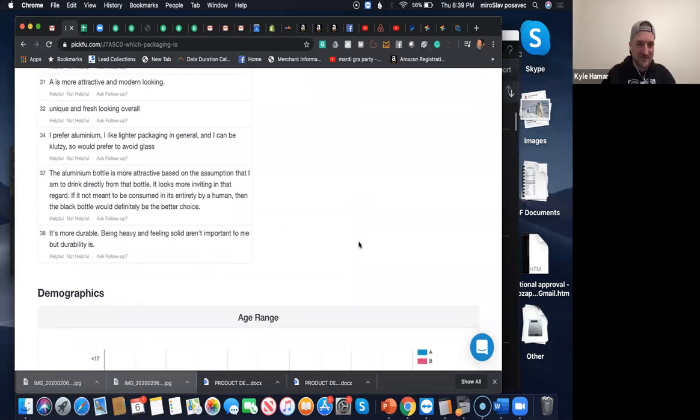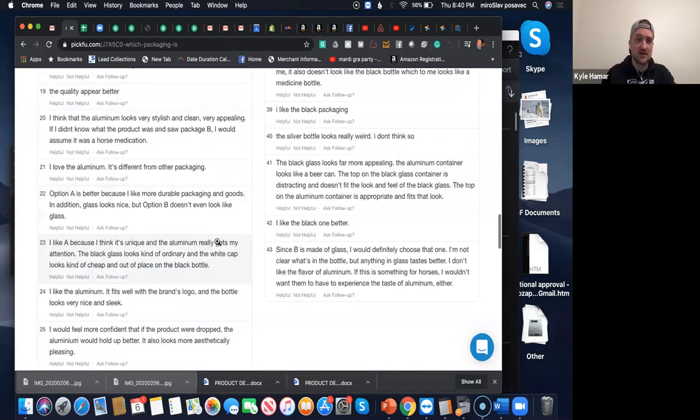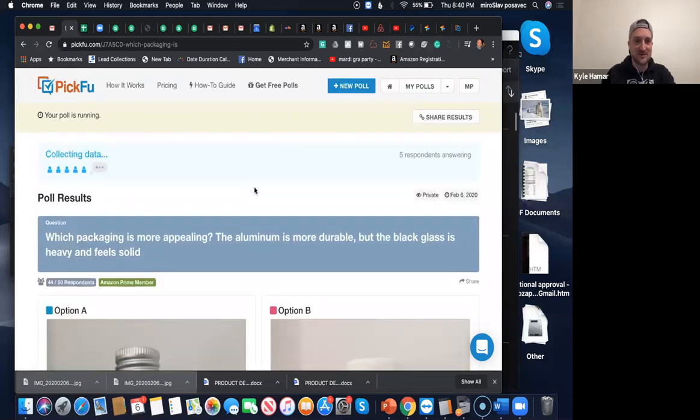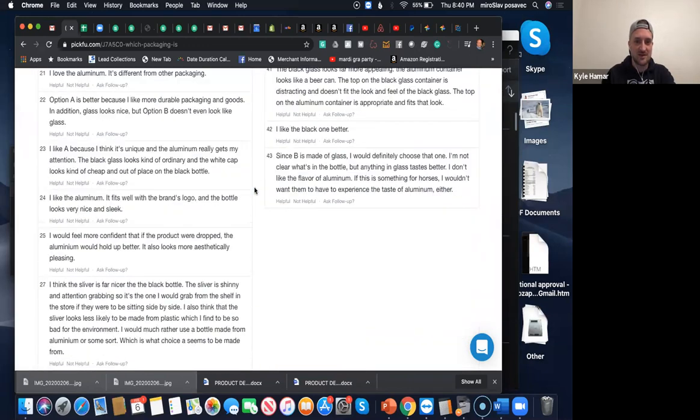I like aluminum. I like the lighter packaging in general, and I can be klutzy, so I prefer to avoid glass. Well, that's a concern too. When I did the informal poll with my friends, one of them has a horse rescue, and he's like, I don't want any glass near my horses because these things break everything, right? Which is a good thought, because the concern if you're a horse owner is if they break this and cut themselves, it's a big bill.